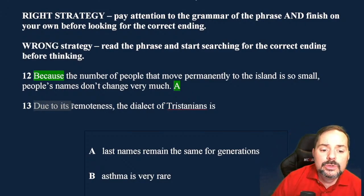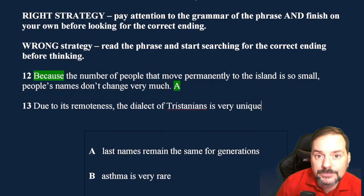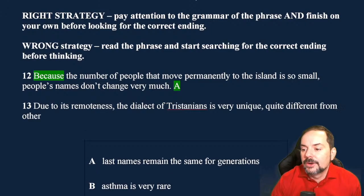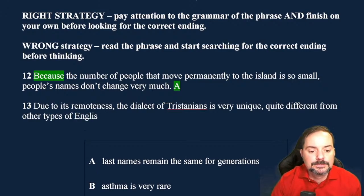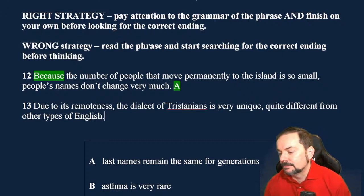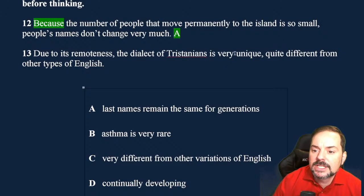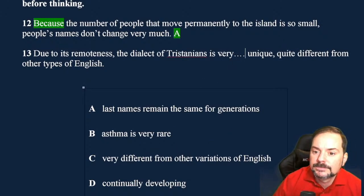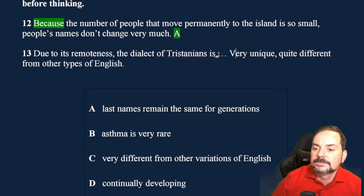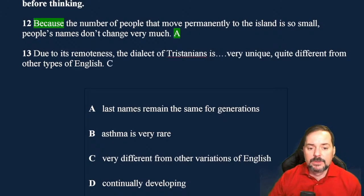Okay. So due to its remoteness, the dialect of Tristanians is very unique. It's probably very different from other English. It's very unique. Quite different from other types of English. That would be the way I would finish that sentence. Okay, that's my finish. All right. So due to its remoteness, the dialect of Tristanians is very different from other variations of English. C. Yeah, absolutely, everyone. Once you have it, once you know it.